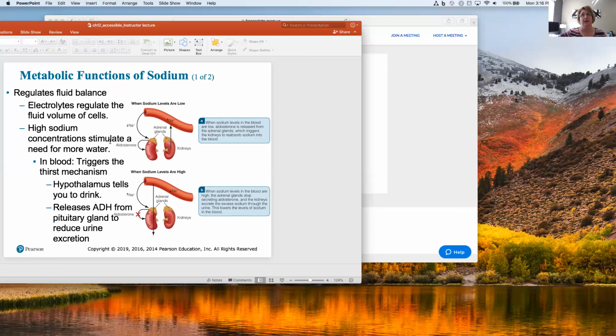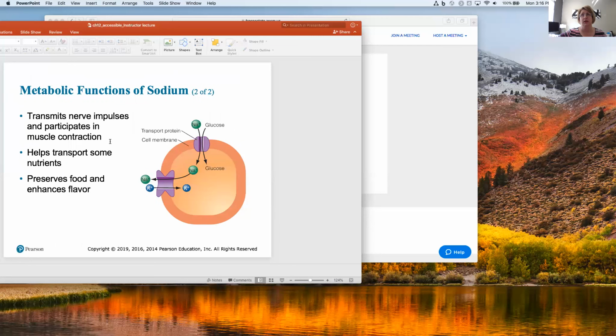So let's keep moving. It can also help transmit nerve impulses, and it helps transport some nutrients. And the biggest one that most people are aware of is that it preserves food and enhances flavor. But what we're looking at here is just that sodium can be a transport carrier for glucose to get from the outside into the cell, and then also to help it get out of the cell. It can get right out. Okay, so sodium can pass through. What is the K+? You guys remember that?